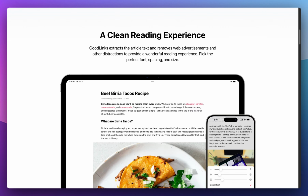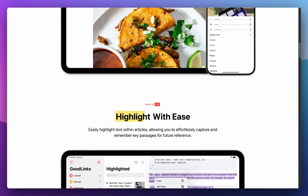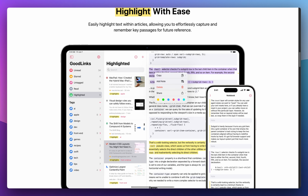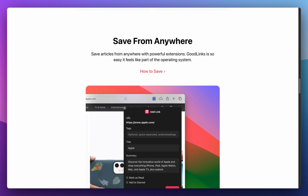My plan is to maybe do an update where I actually try this out, but this is the one on the list that I think seems the most promising to me. It just looks like a really clean user experience, like a nice native app that really ties in well with the Apple ecosystem. So this is one I'm definitely going to be giving a try.